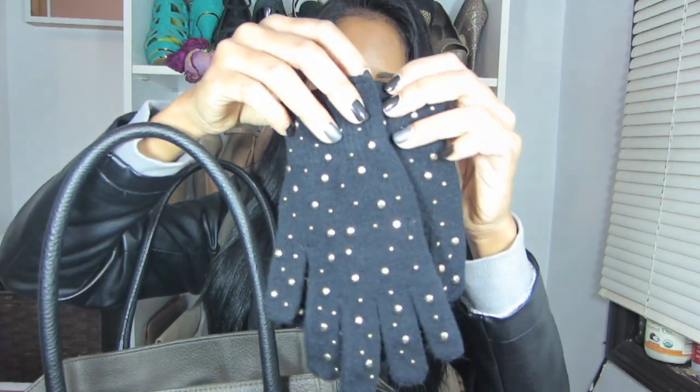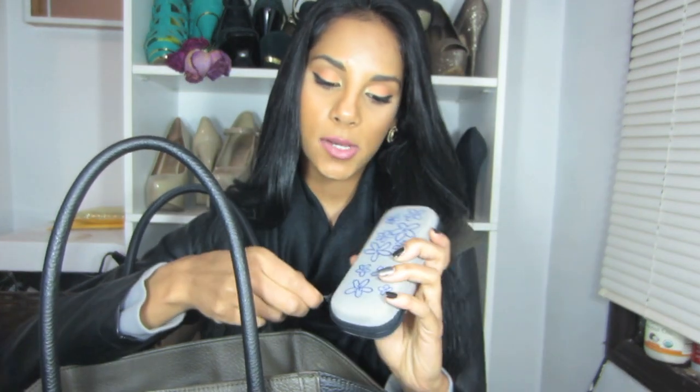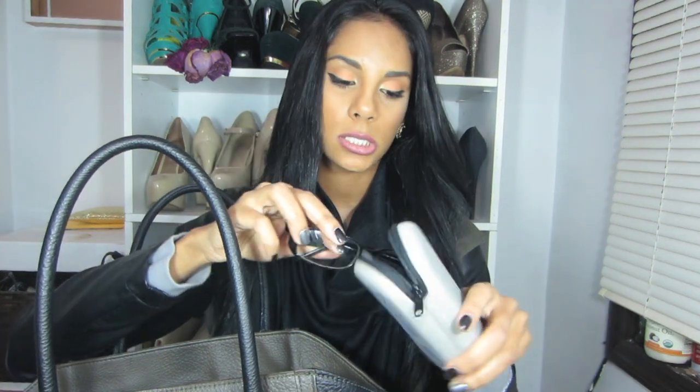Moving on with the bipolar weather, I also have gloves in here because it's been freezing in New York, and I just got these from H&M and I just love them. Next in here are my glasses, because if you didn't know, I am half blind. Just kidding. I just have these regular glasses I use to see the board or movies or TV and stuff like that.